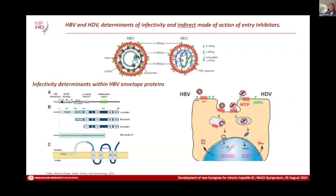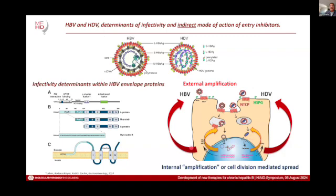If you look at both viruses from a general point of view, they enter via heparan sulfate proteoglycan and NTCP. And then, as you already heard, they form the cccDNA in the case of HBV, or a circular single-stranded RNA in the case of Delta virus. And they can amplify within the cells. That's internal amplification, and an entry inhibitor would not affect these steps. But an entry inhibitor would affect steps that are referred to as external amplification, so either superinfecting the same cells or spreading into other uninfected cells.